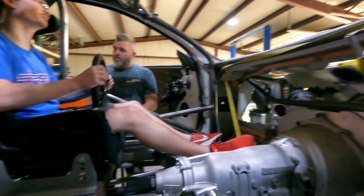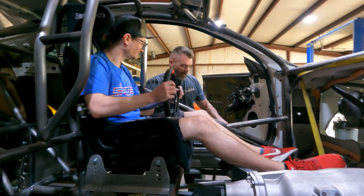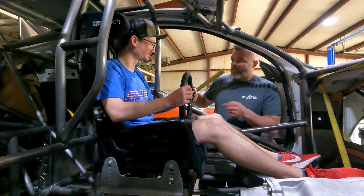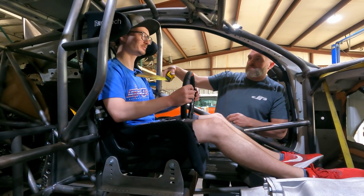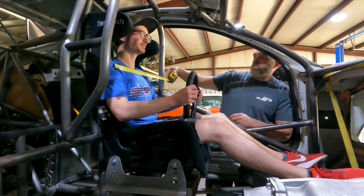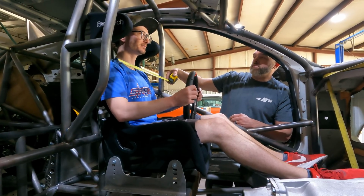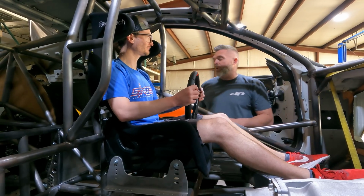Almost like this car isn't meant to be. We're a long ways in. We're a long ways in. 24, and you're sitting at like 13. So you're sitting just a shade to this side.